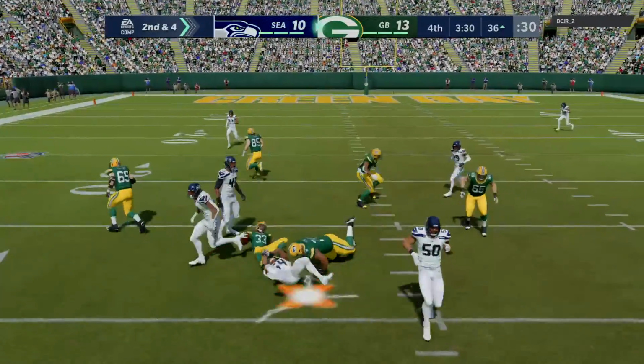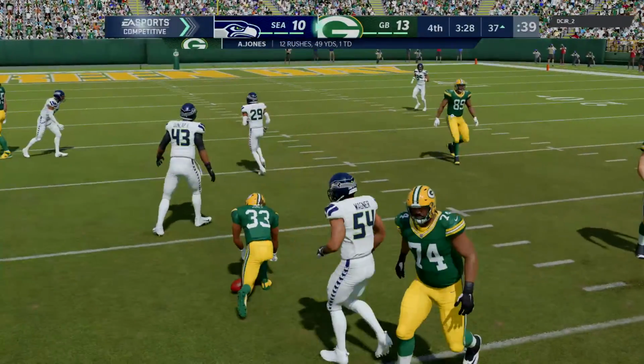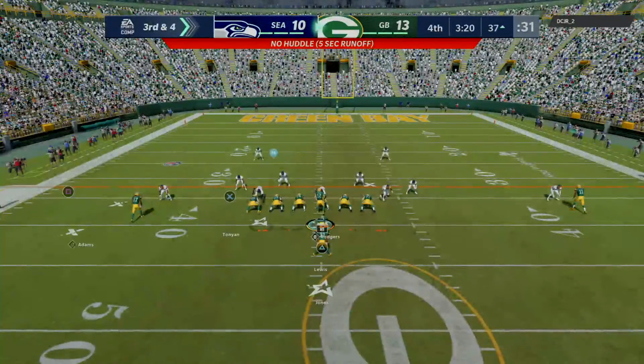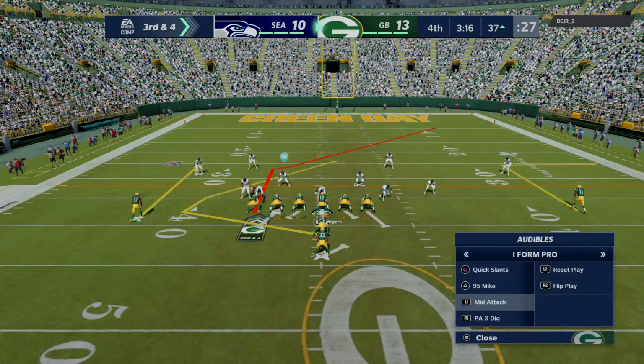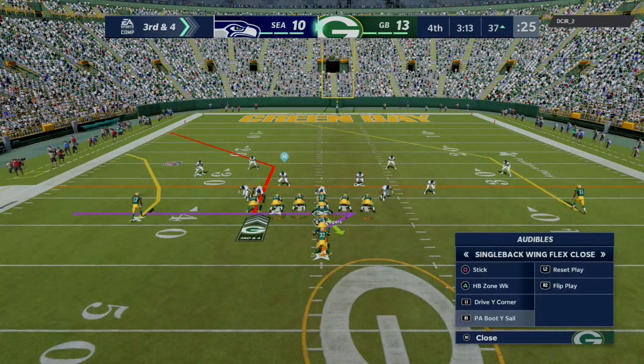They'll try and run some clock here as they keep it on the ground. And the result here the same as the last play. Another tackle behind the line of scrimmage by this Seahawk defense. It'll be a loss of a yard, and that's going to lead to a 3rd and 4 coming up.